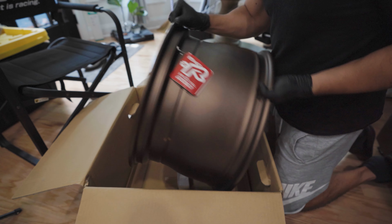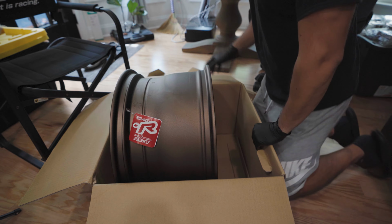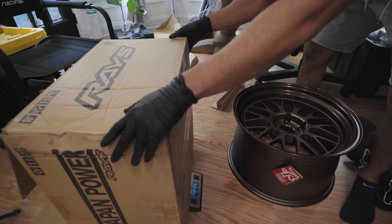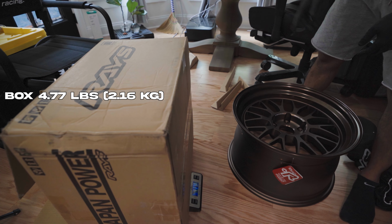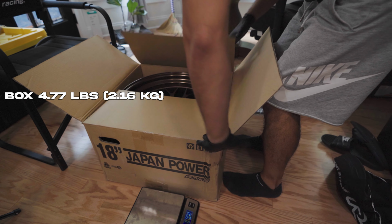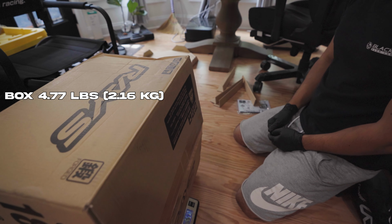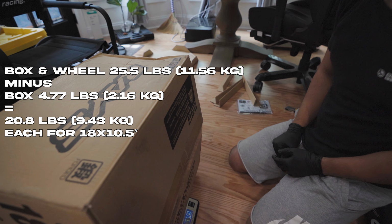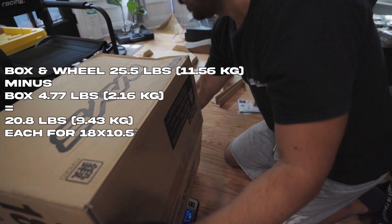Oh, should I weigh it? 2 pounds. Sorry, guys. All right, 4.77 pounds. All right, so 20.8 pounds is what each wheel weighs.